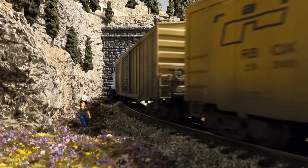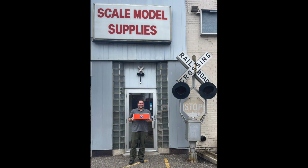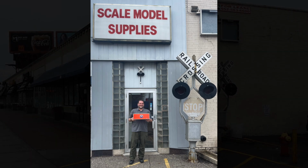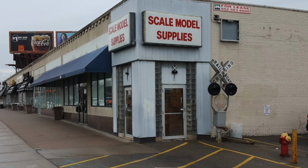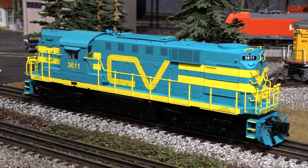And sure enough, there was a train store within about 20 minutes of the airport that was called Scale Model Supplies in St. Paul. And so we took a drive over there and checked it out. And it's a really cool train store. It's really big. It's kind of in this basement and it's gigantic. They've got a whole bunch of stuff, a lot of older stuff and some newer stuff as well. So it was really cool.